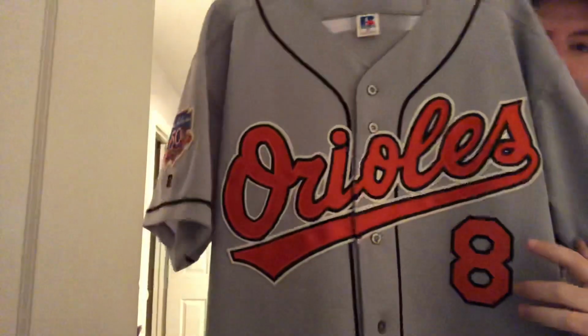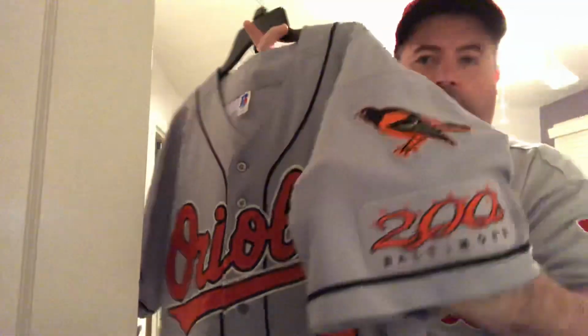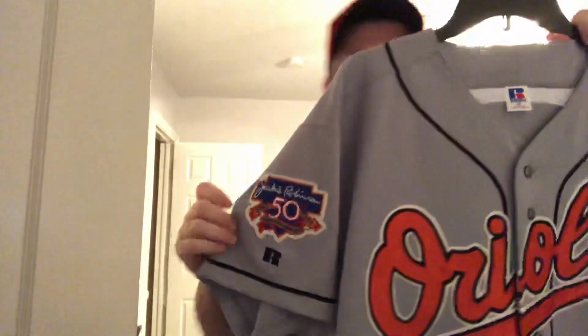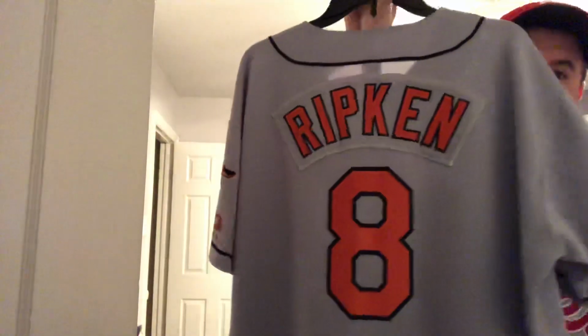Which is the same as that Mike Mussina, with those patches, the Jackie Robinson patch. Ripken 8.